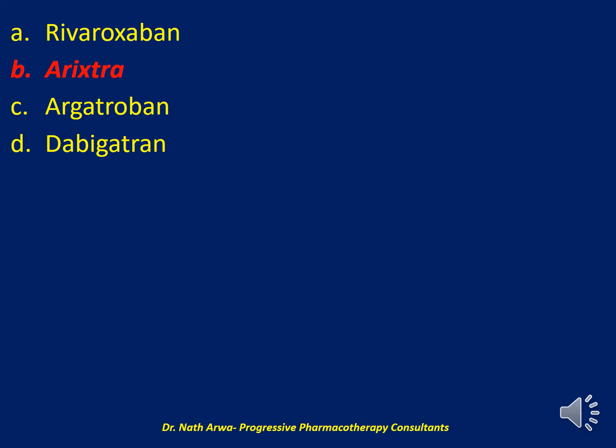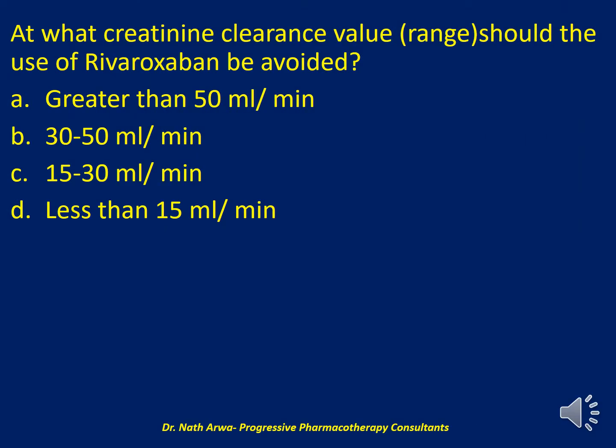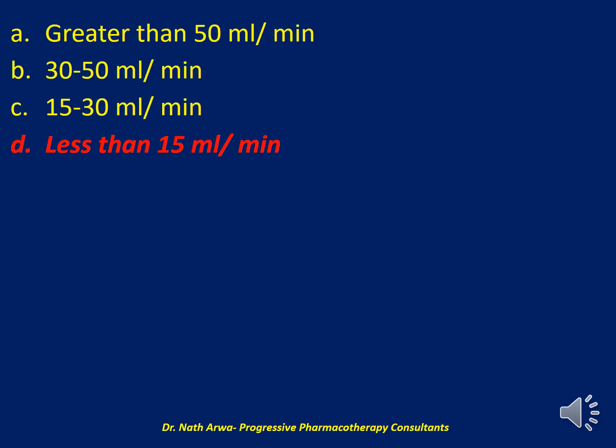Let's move to the next question, which reads, at what creatinine clearance value or range should the use of rivaroxaban be avoided? Should it be above the 50 ml per minute mark, or should it be 30 to 50 ml per minute, or should it be 15 to 30 ml per minute, or should it be below the 15 ml per minute mark? I'll give you 10 seconds to choose the correct answer. So D, in my opinion, is the correct answer.